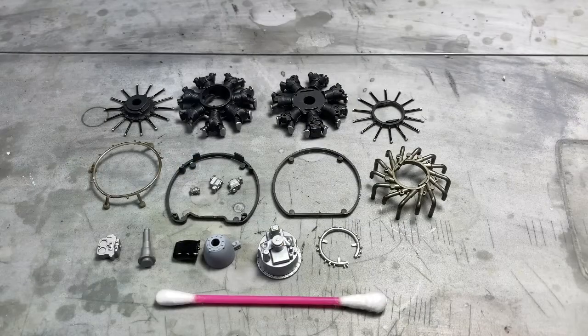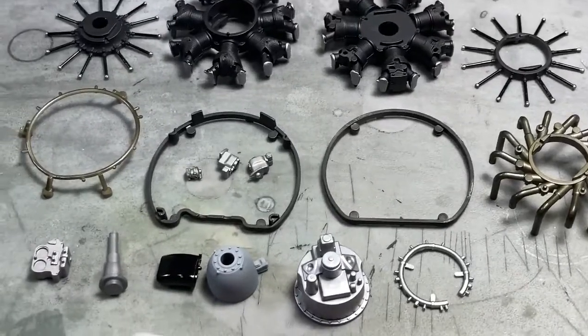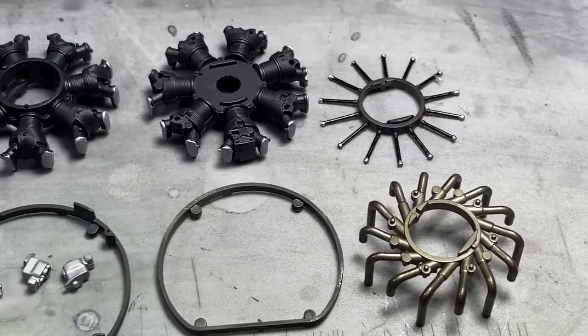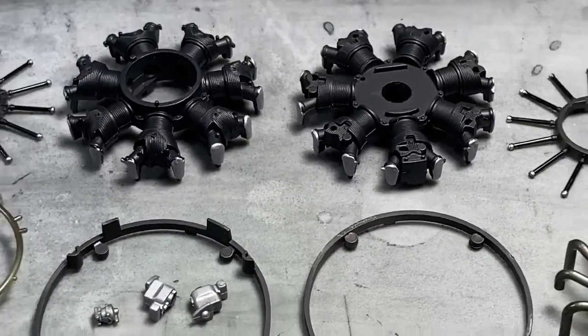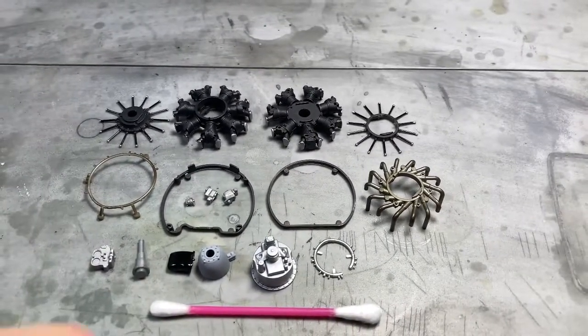Okay, it's been a long day, but everything is painted and dressed to my satisfaction. You can see everything has been painted the right colors, and I've got the cylinders looking good like I want them, and I'm ready to put this together.